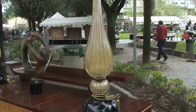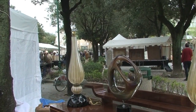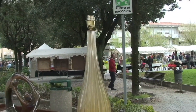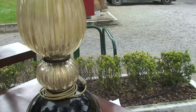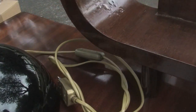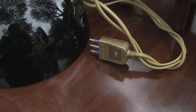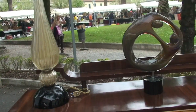Absolutely breathtaking Murano lamps. And there's a pair. You can just imagine that with the right lampshades on it. It's so gorgeous. Mid-century modern. Oh, look, it's got the European plugs. We would definitely have to change that. Minor detail. But I do love those.